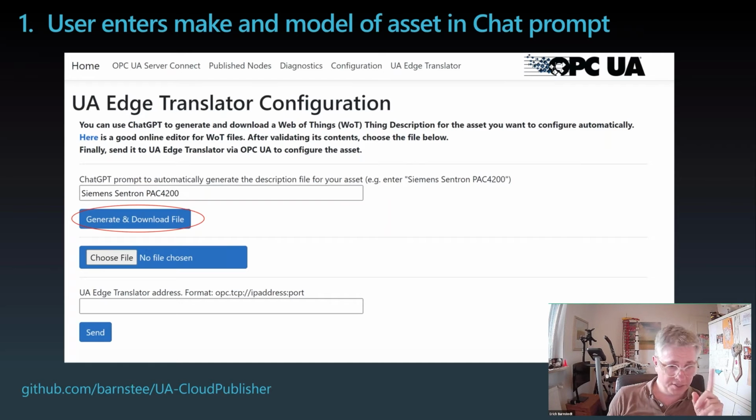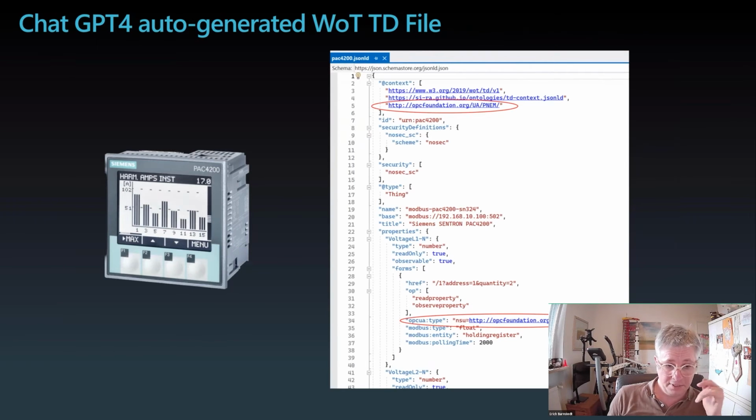And then, of course, you're not done, right? So before I go into the next step, here is what that file will look like, more or less, right? Again, we don't claim perfection, but it's a lot better than typing in all the information by hand from a PDF. So this is what this energy meter looks like. It has a Modbus interface. And to the right, you see the generated thing description in JSON format.